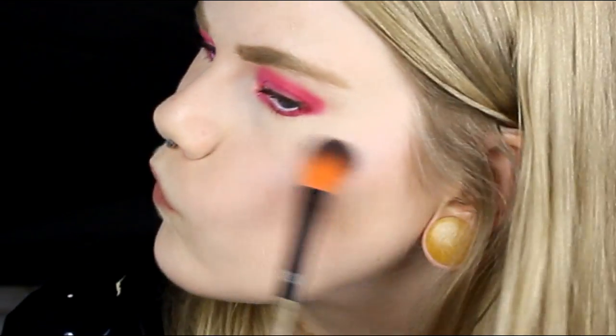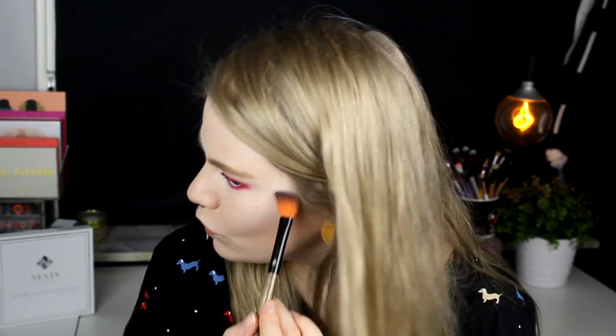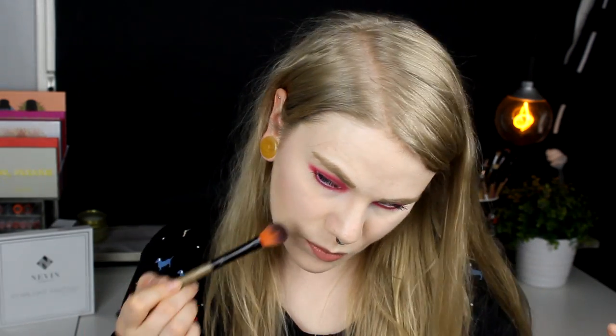And you are able to blend it out because I had a little too much. I don't know if this is a highlighter for me, this color, because I really don't like when it is too much. And this is very, very pink. I don't know if you can see it. And I'm not a super big fan of glitter highlighters. This is very, very much. I think I took too much on my brush because this side is a little bit better than this one.